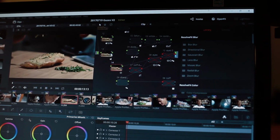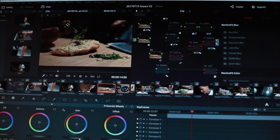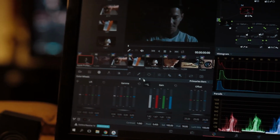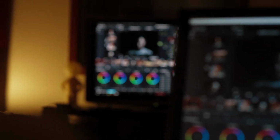Here we are at the final stage of the post-production, where we go through a process called color grading. This is where our artist goes through each and every one of the footage used in the edit and tweaks the colors so that they work better for the story, as well as for our clients' branding.